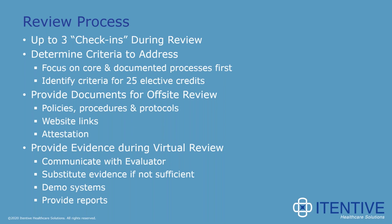So some ideas here: make sure you communicate with your evaluator. They are a human being just like you. Transparent communication is always going to go a really long way. You will be able to substitute evidence if something's not sufficient. They will tell you, this doesn't cut it, you need to have X, Y, and Z on here. Maybe a policy is missing a date. Maybe you need to show a few more patient examples. And they work with you and provide you guidance on what to substitute.